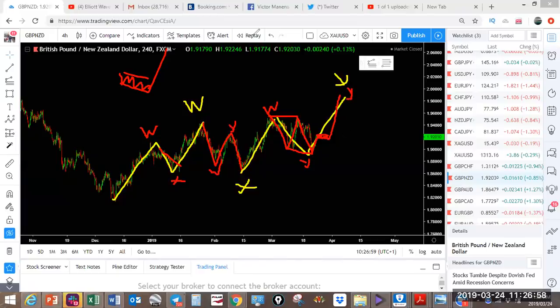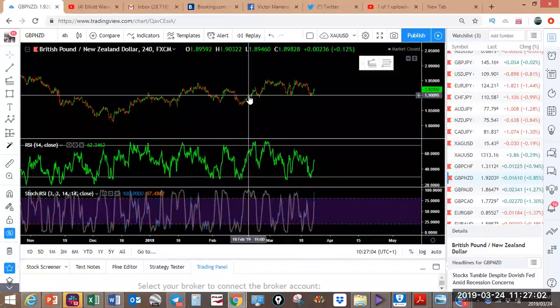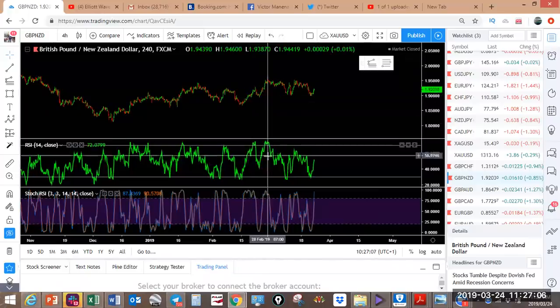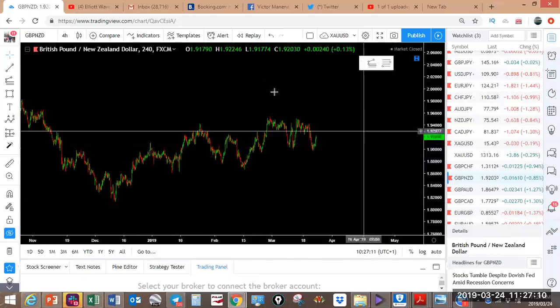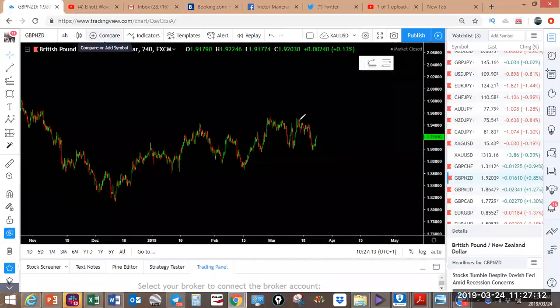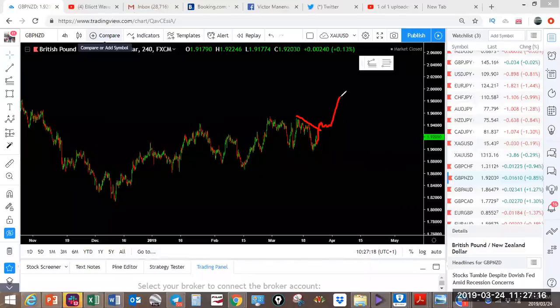So that's why I said pound New Zealand could be the trade of the week. We have a strategy, a system that we use to confirm whether this will really go to the upside. Okay, so as far as the system is concerned, there's only one confirmation that is left, and that is the structure. Structure needs to confirm, and then we rally into the blue box, and then we get to the downside.